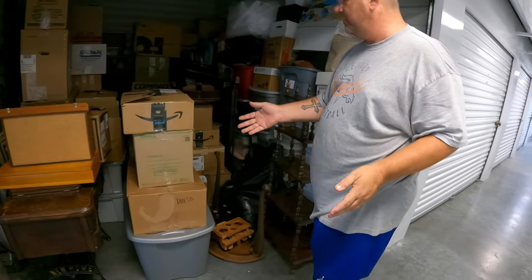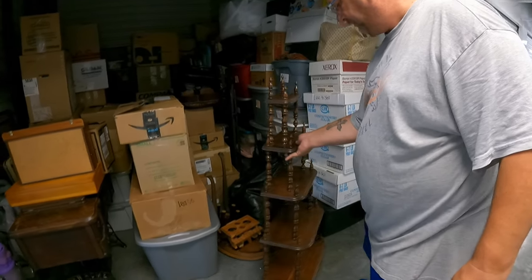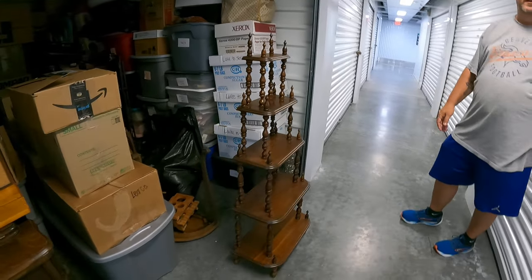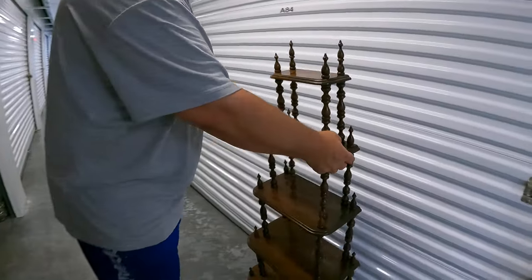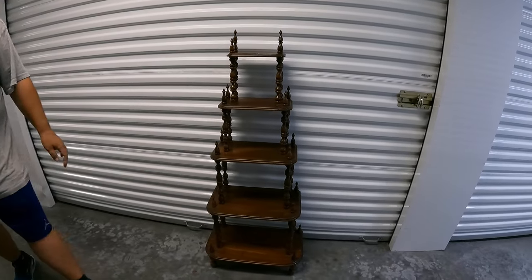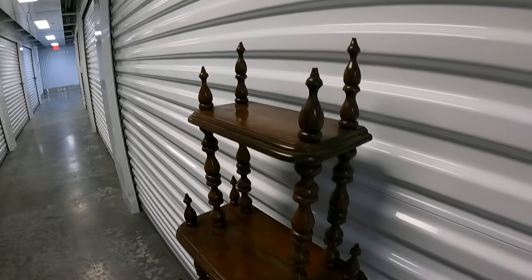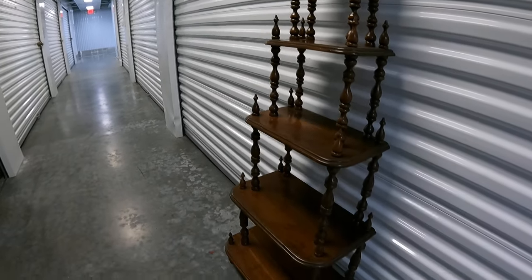Do you want to show that thing? This here? Look at that. I don't know if you can see that. Is that retro or what? Isn't that the coolest? Here, let's put it over here. There, I can see it better. Isn't that pretty? All the spindles are there. And look at the spindles. I just think it's gorgeous.